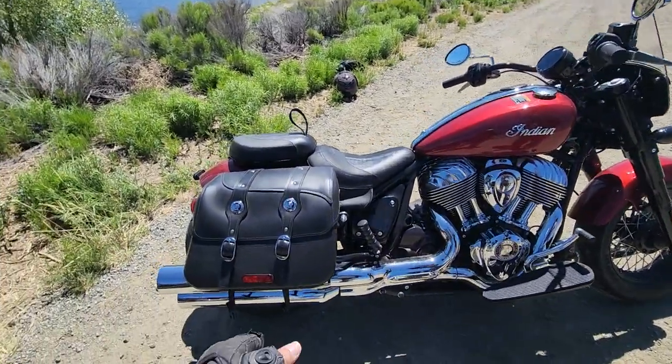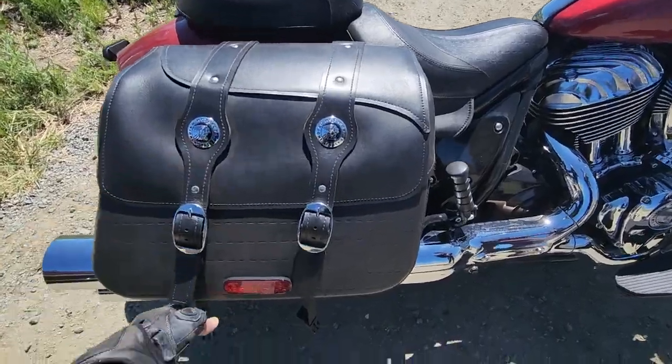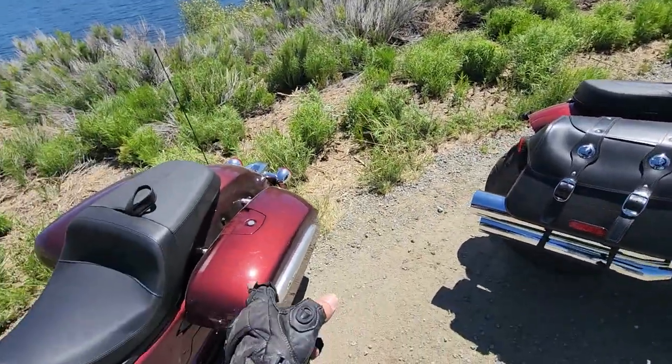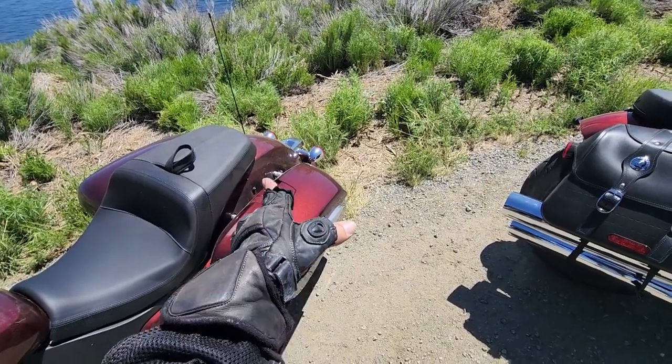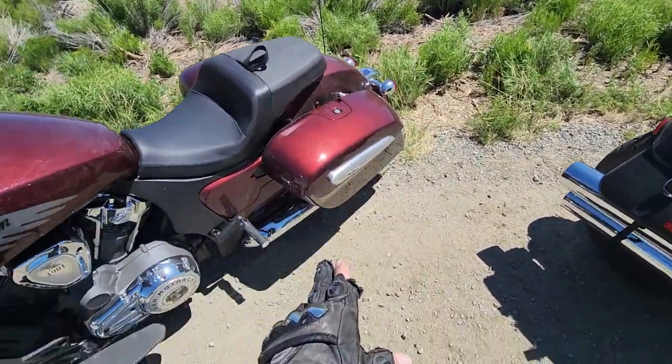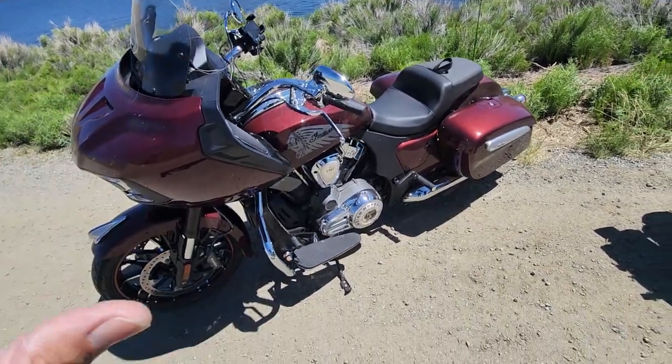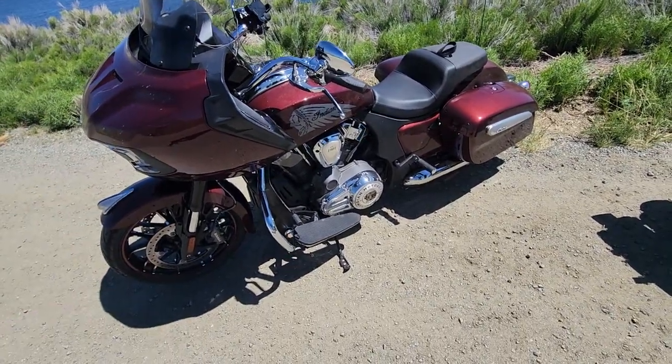The other thing about it, it doesn't lock up. It just snaps together. So there's no security to it. Like on these, they're lockable. I have a remote control. I can lock the bag. This is more built for the open road, long term, going for a ride.